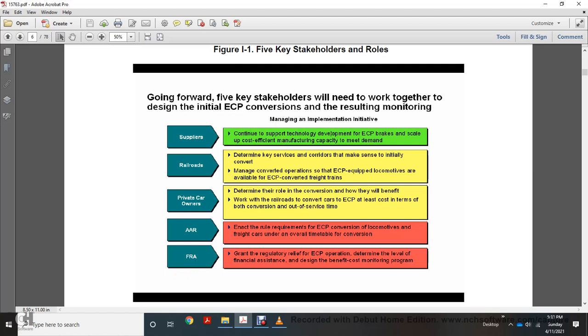The suppliers continue to supply technology development, electronically controlled pneumatic brakes, and cost-efficient manufacturing capacity to meet demand. The railroads determine the key corridors, make an initial conversion, convert overall equipment, and make locomotives available to electronically controlled pneumatic converted freight trains.